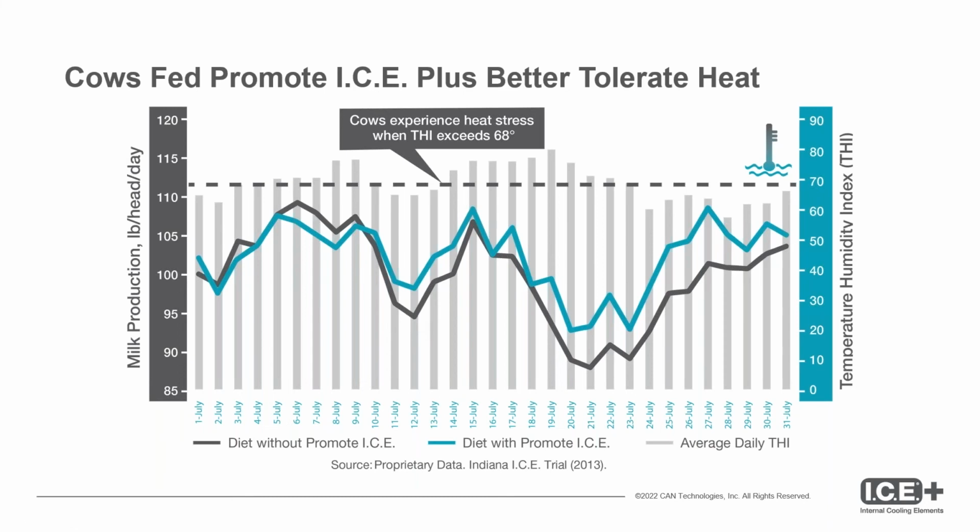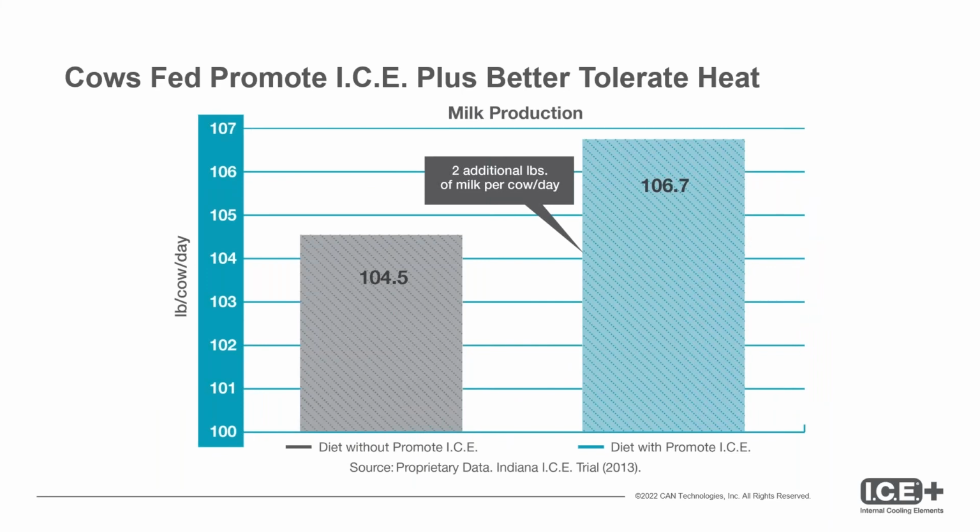Then as we go along, we're getting into the middle of July. We've got another heat bout that comes in, and again the heat index jumps above that 68 threshold. You can see again the cows start to make this drop. This is typically what we see with Ice: the cows on ice don't drop as far. But now look, as the heat subsides, the cows start to come back up again, and that blue line comes back up basically to where they were before the heat. The black line doesn't. The diets without ice don't come back. This is that ratcheting effect I was talking about. And the next bout of heat will do the same thing. Both will go down, the ice cows don't go down as far, and then they come back to where they were before, or close to it.